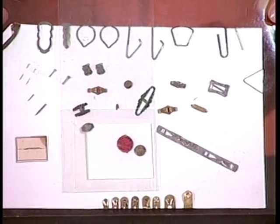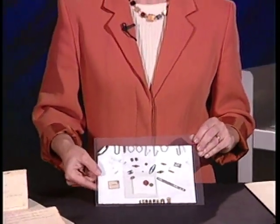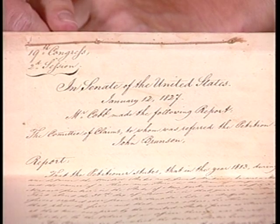Fasteners help retain relationships among records and maintain records in proper order. Some fasteners, such as seals, ribbon lacings, or threads, are of historical importance, and removing them would damage and diminish the integrity of the attached records. But some fasteners can tear paper, leave stains, distort, or weaken documents.